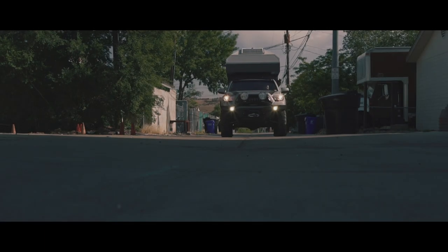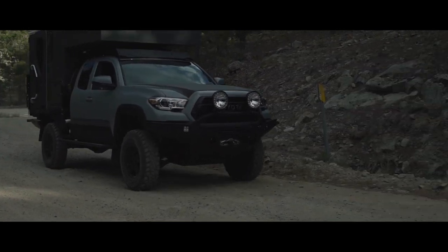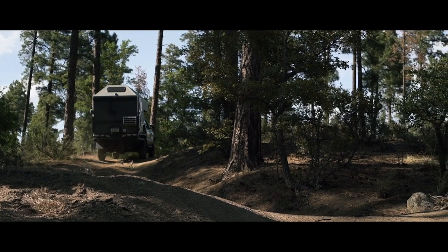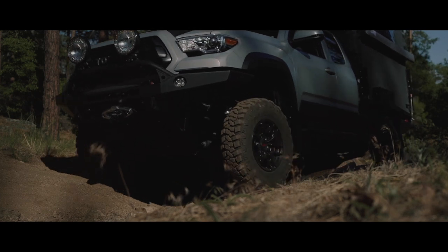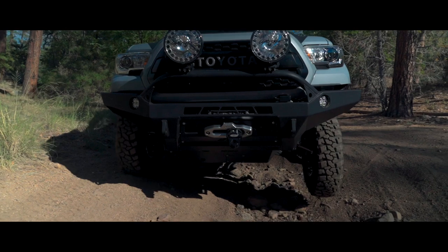So I want to talk real quick about the dirt performance of this ATerra camper. Now, you would expect that it would perform a little different than a stock Tacoma, and it does, but in ways that I actually like. By adding the weight over the rear axle and by improving the suspension in the way that David and his team did, the vehicle actually feels a lot more neutral on the trail.